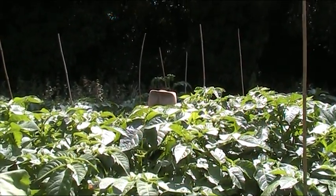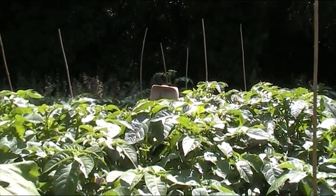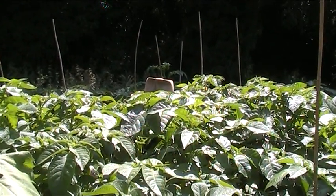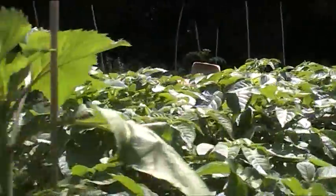Hi chums, if you look at where the potatoes are in relation to my hat, it'll give you some idea of how tall they are. Isn't that fantastic? So, what do you call it?